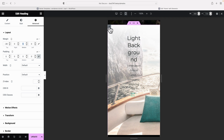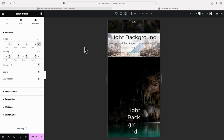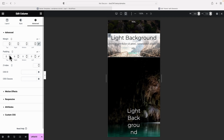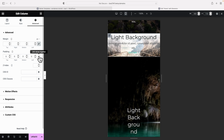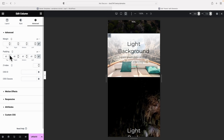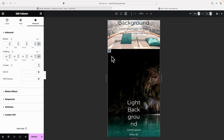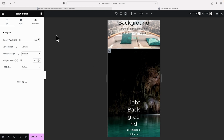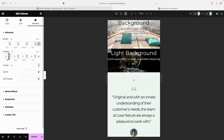So what we want to do is choose this column, and I'm actually just going to link all these values together. I'm just going to kind of go back to square one and see what looks good. So let's just start. Oh wait, I do want to make sure they're all linked together. And I'm just going to start playing around with the padding to see what looks good more or less. That looks pretty good. And so we've got 42 all around. I'm just going to do the same thing here going forward. So I'm just going to click on this column, advanced, padding, 42 all the way around.